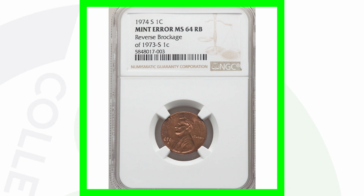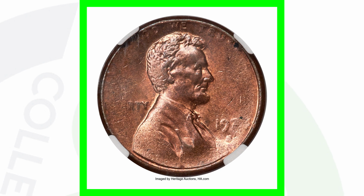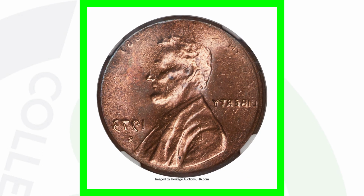Now here is a 1974 S mint mark Lincoln cent. This penny here has a reverse brockage. So we'll see here on one side, it just looks like it's a regular worn down penny. But here on the reverse side, you'll see that the obverse design is there backwards. So we do not have a reverse design. And this coin sold for over $11,000.